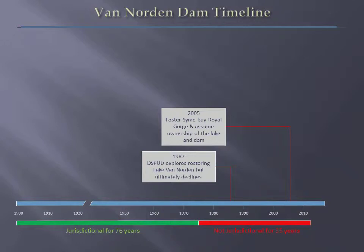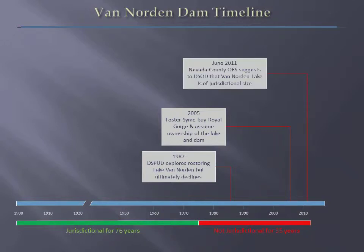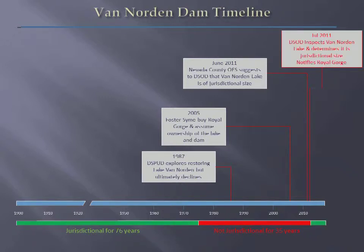Then, in June 2011, the Nevada Office of Emergency Services notifies DSOD that they believe the Lake Van Norden Dam is of jurisdictional size. DSOD sends out an inspector in August of 2011. He determines that the dam is of jurisdictional size and out of compliance and notifies Foster Syme. In December 2012, the Land Trust takes over the ownership of the lake and dam, and they are immediately confronted with what to do with the dam.